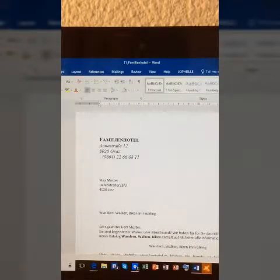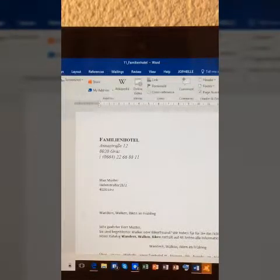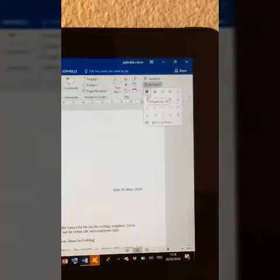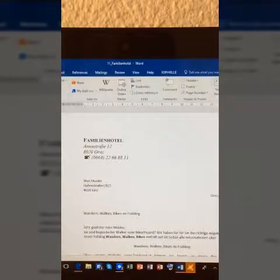You go to the tab. You go to the tab insert, of course. Sorry. You have to be acquainted with the ribbon. I already have the phone symbol here, but if you don't have it, you can go to more symbols. So this is what I do. I just click here and then we have it here.